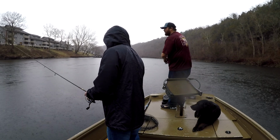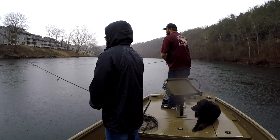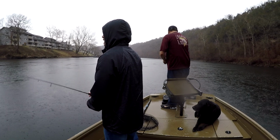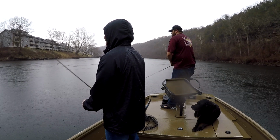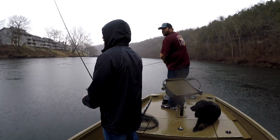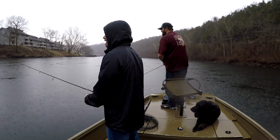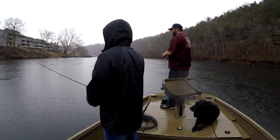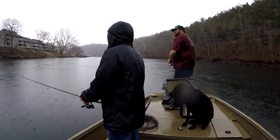Camera lens still clear of rain there? Yeah. Good. Maybe we should have followed suit with all the other boats. They might have been onto something since they were all stacked in there so heavy. A little further down, the whole school of rainbows might have been out in front of Trout Hollow's dock. We'll be there soon enough.